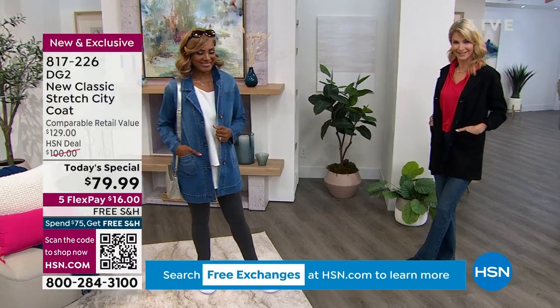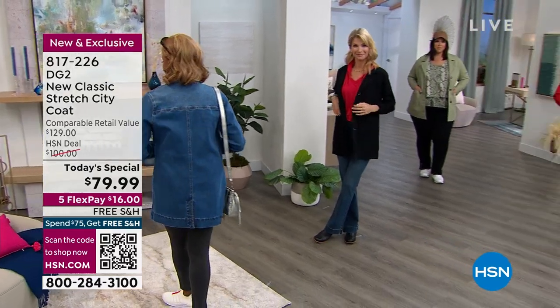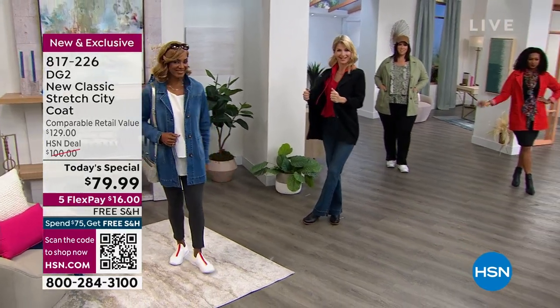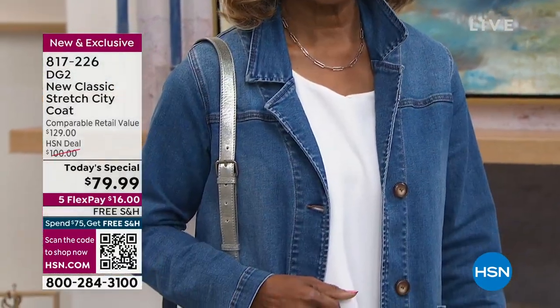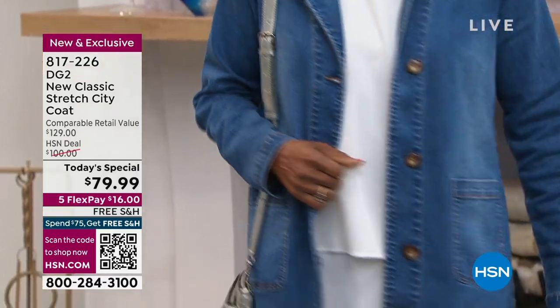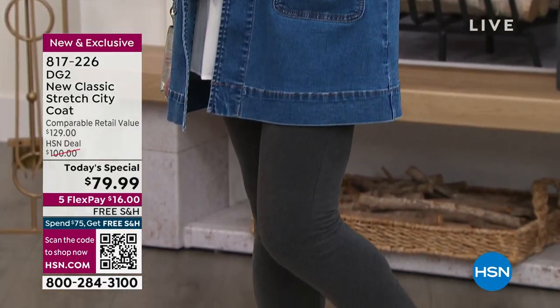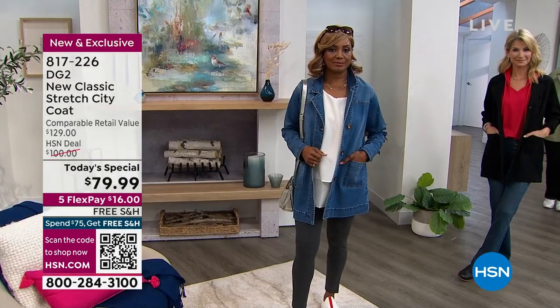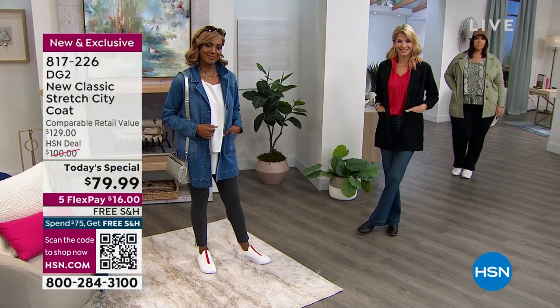What do you buy? Well, Bobby, we took all of the best things about what's happening in fashion in jackets and outerwear for 2023, and we rolled them all into one. So this is a trench coat meets a three-quarter coat meets a pea coat meets an oversized blazer. And it's everything you love about those kind of jackets rolled into one lightweight, super soft, stretchy denim jacket that's gonna knock your socks off.